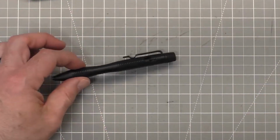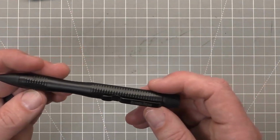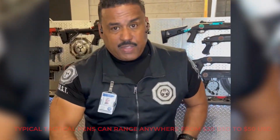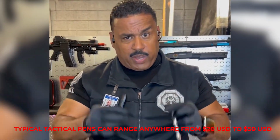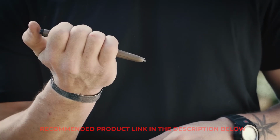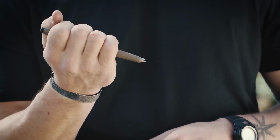Moreover, the psychological aspect of carrying a tactical pen shouldn't be underestimated. Knowing you have a versatile tool at your disposal can boost your confidence and situational awareness, making you less likely to become a target in the first place.